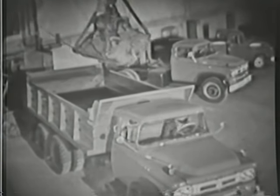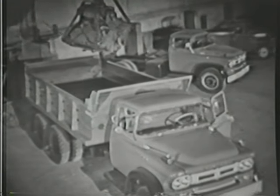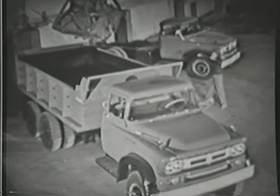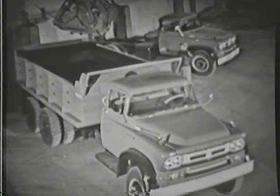Dodge trucks, the power giants, of the low price three. From the greatest builder of trucks comes the greatest line of trucks. All new Dodge Power Giants for 58, leading the way in style, power, payload, and economy.